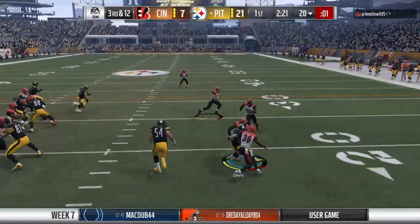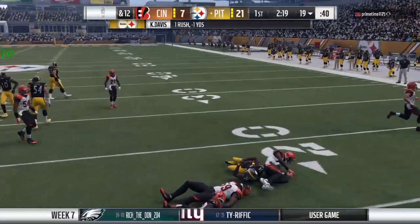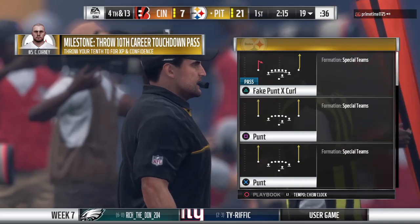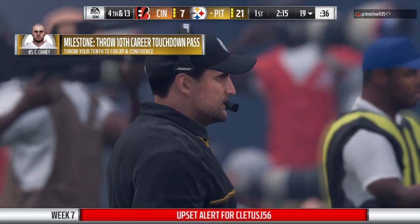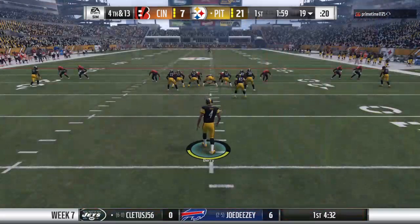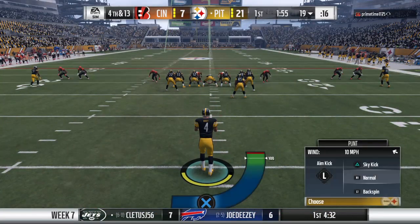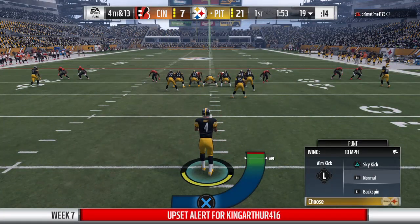On 3rd down. It's Davis, and he will lose yardage on the play, back at his own 19-yard line. That'll make it 4th down after a loss of 1. Well, as an offense, you know, some drives you have it, some drives you don't, and this one looks like a you don't. Yeah, no doubt about it.